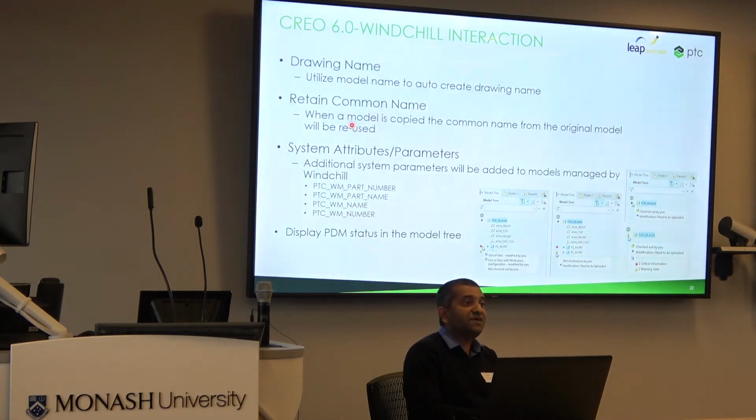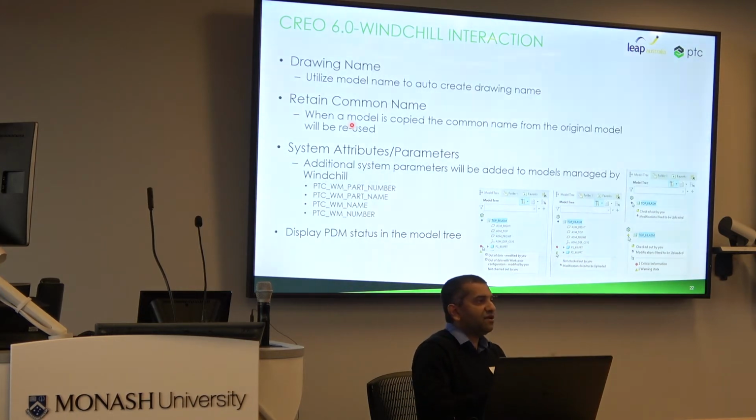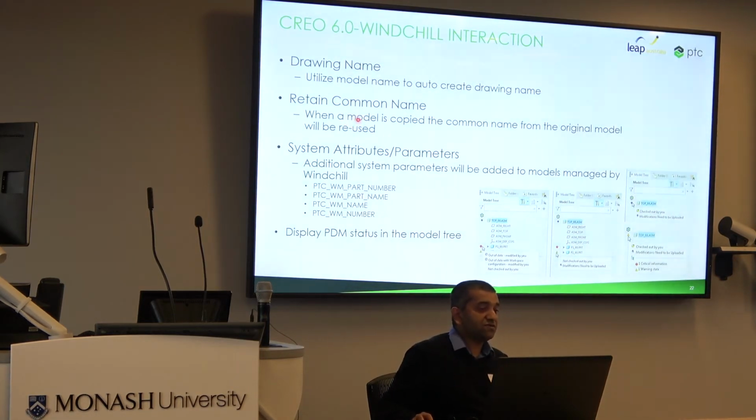But if you're doing a save as of a big assembly, then automatically that common name will be changed as well in Creo. It is not a Creo issue, it was a Windchill issue. So if I do a save as of the assembly, all the common names previously created in the assembly will get renamed automatically with a file name. So that is being fixed in Creo 6, and a lot of Windchill customers will be happy.